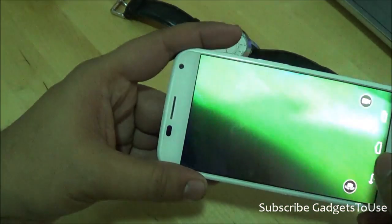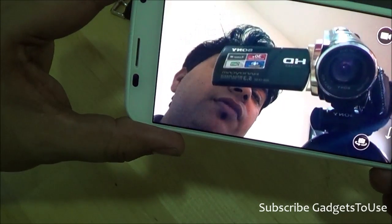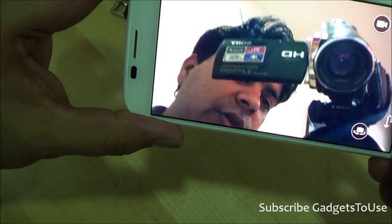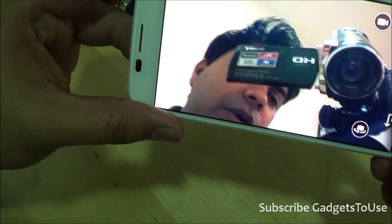Let me just give you an idea about the front camera as well. So here we have the toggle for the front camera, and this is how the view looks from the front camera. The front camera is a 2 megapixel camera. It can record high definition video at 1080p. So it can also do high definition video chat at that quality, which is definitely a good thing for this device.